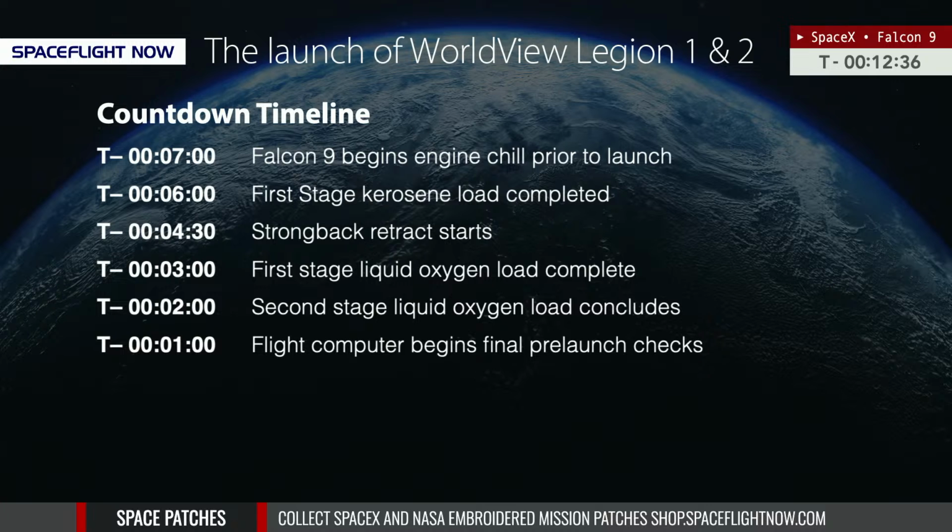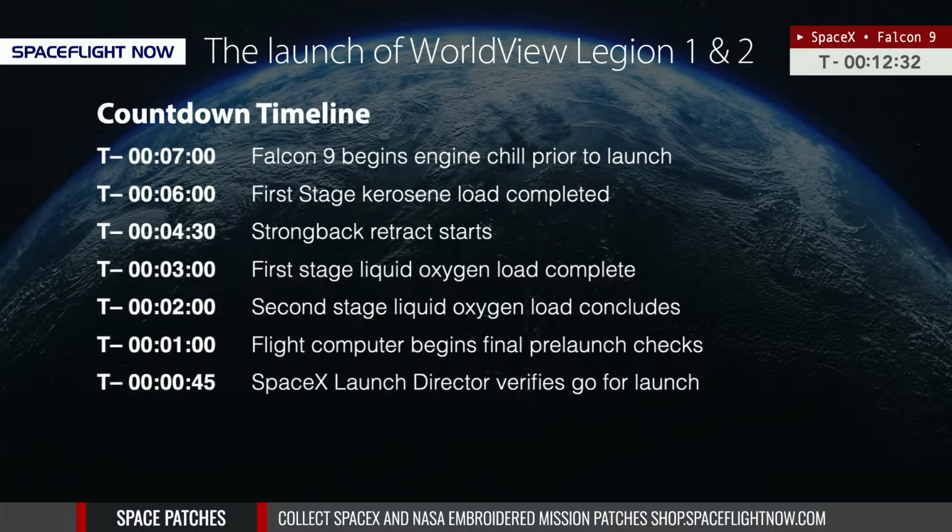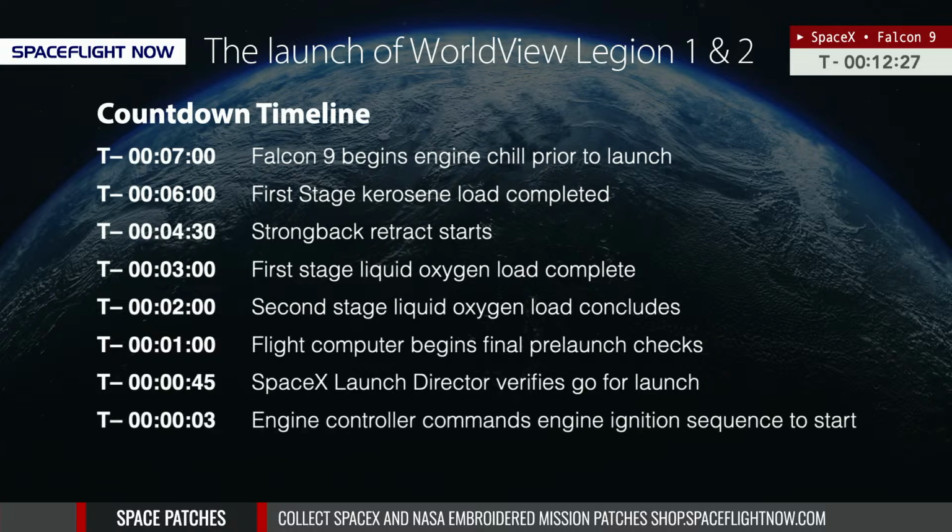In the final 60 seconds, the flight computer will begin its final checks. The launch director will verify their go for launch at 45 seconds out. The engine ignition command is issued at T-minus 3 seconds. And if all 9 Merlin engines are healthy and ignite, we'll see the Falcon 9 lift off at a T0 point, coming up in 12 minutes and 17 seconds.